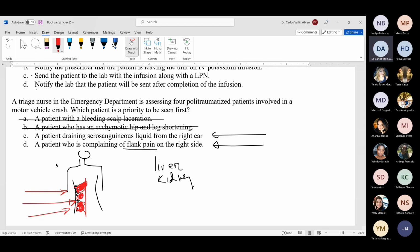You cannot ignore that. It's a difficult question. The serosanguineous liquid coming from the right ear suggests basilar skull fracture, and of course, the need of evaluating the brain. And the patient with pain in the flank after a trauma could have a liver laceration or kidney laceration. Okay, that is difficult, because both patients are a priority.